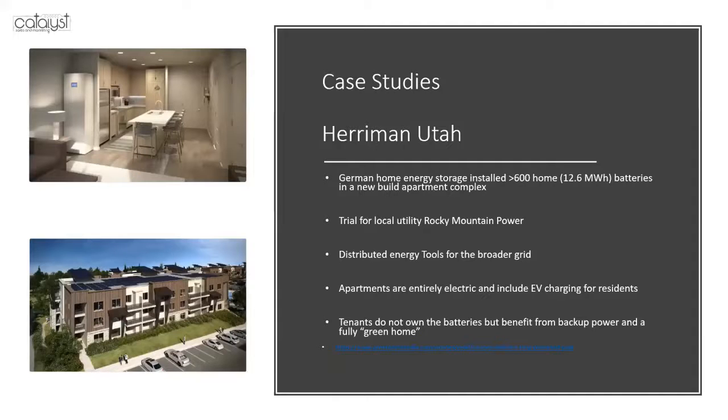All right, so all of these technologies that we're talking about and these ideas and theories really mean nothing without some real world data and examples to draw upon. One such example is a Utah apartment community that's combining rooftop solar with over 600 of those home battery units that I've spoken so much about. Those 600 units total 12.6 megawatt hours of storage.